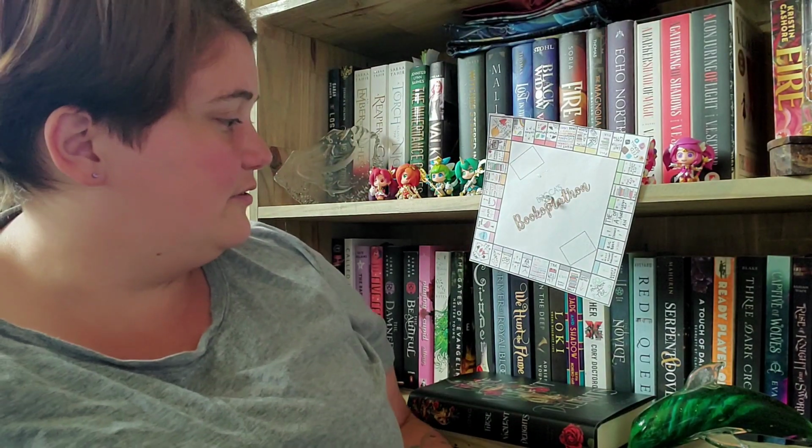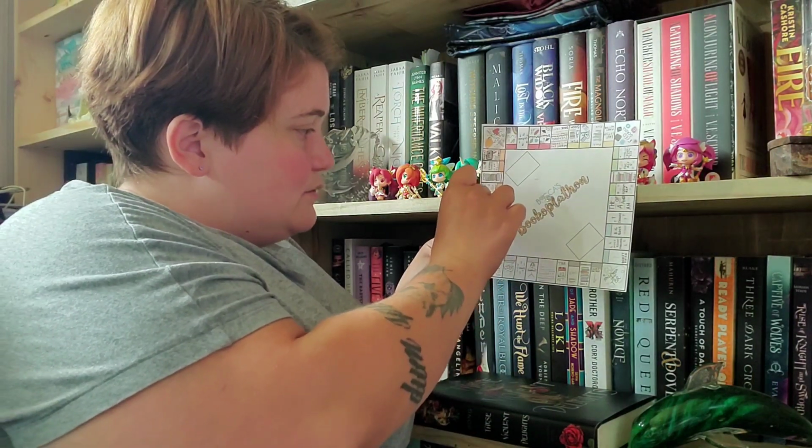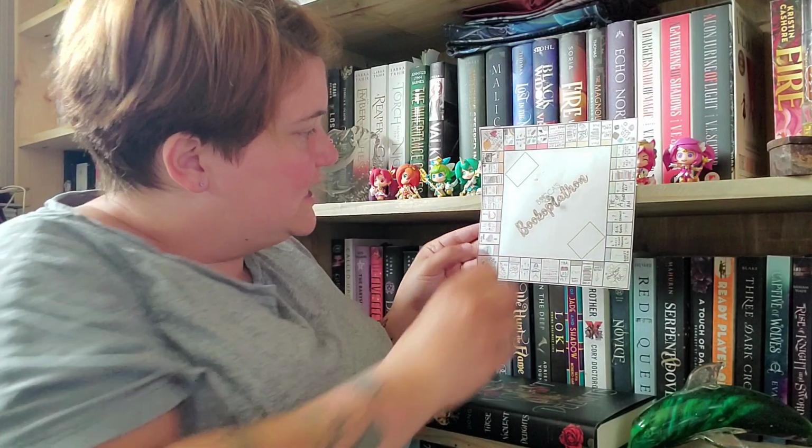So we have a TBR vet and a hyped book. Roll number 3. We have 5. So 1, 2, 3, 4, 5. History. I don't know what that means. Let me go grab my cheat sheet.